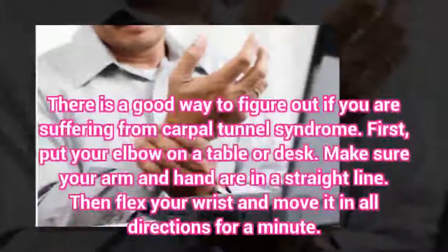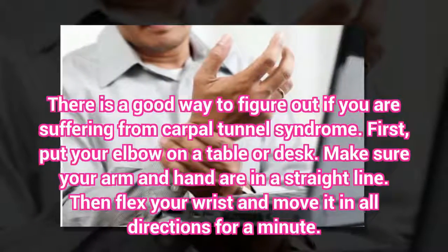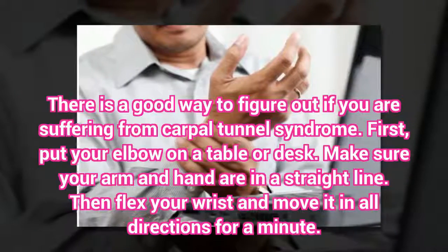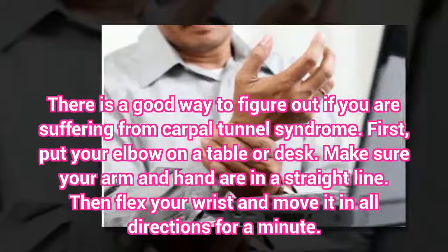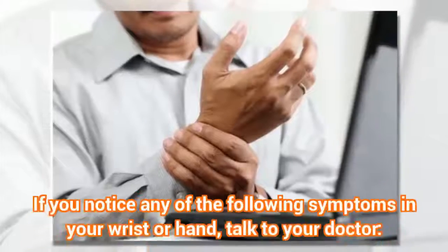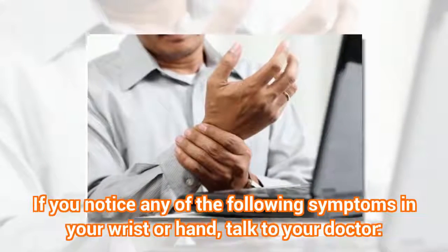There is a good way to figure out if you are suffering from carpal tunnel syndrome. First, put your elbow on a table or desk. Make sure your arm and hand are in a straight line. Then flex your wrist and move it in all directions for a minute. If you notice any of the following symptoms in your wrist or hand, talk to your doctor.